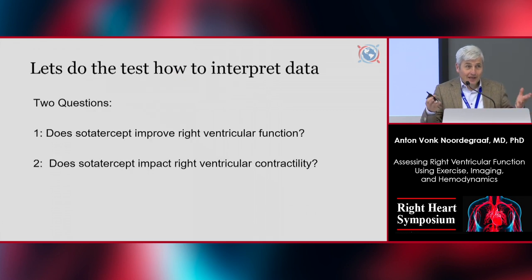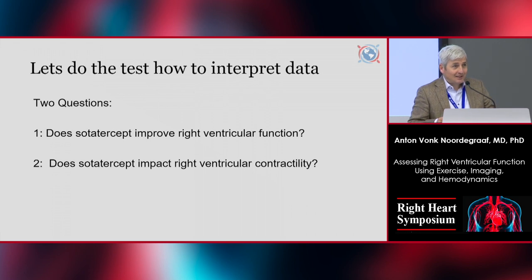Now it's time to wake up again, everybody. And let's do the test. So I have two questions for you because I have gone through all these parameters and we have the data published on sotatercept. So the first question is, does sotatercept, and I will show you the data in the next slide, improve right ventricular function? And I want some reflection from a brave person in this room. And the second one is, does sotatercept impact right ventricular contractility? Of course, it's a little bit tricky to do that, but let's try it.